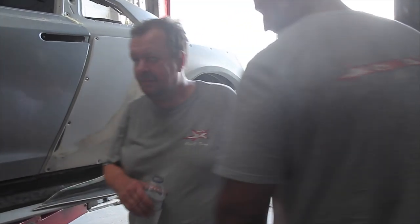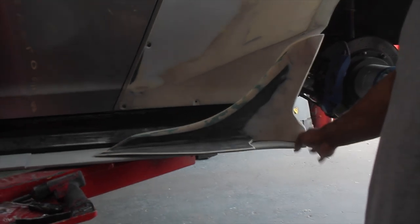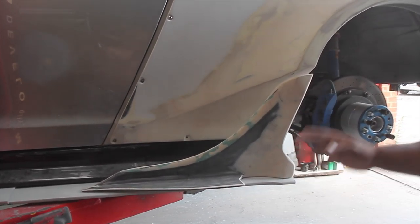Come around the back, you'll see the back piece, which is Paul's favourite. That is how the back one's going to be. Again, all of these need to just be perfected. The overall shape and design has been completed.